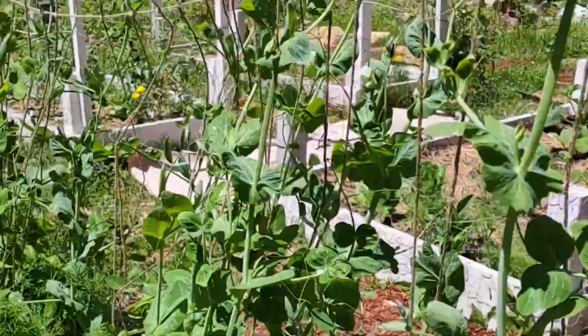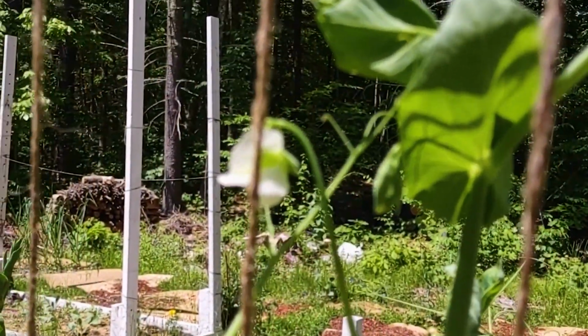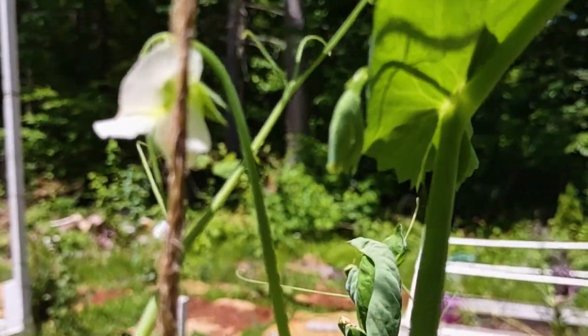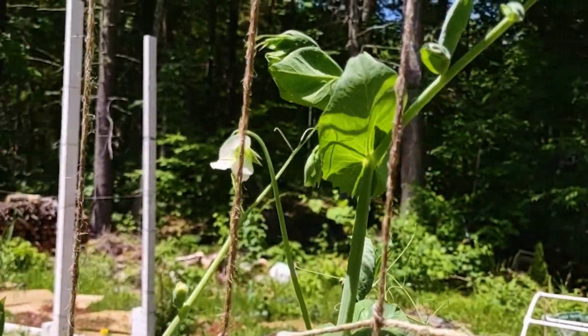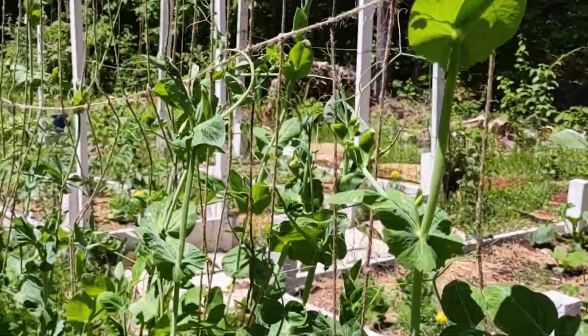Along the back trellis, we've got peas that are probably 4.5 feet tall now, just starting to flower. They need to hurry up and do their thing, though, because it's getting kind of warm out, and they're not going to be happy for much longer. So we'll pull them.